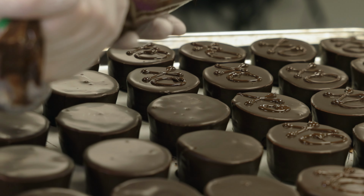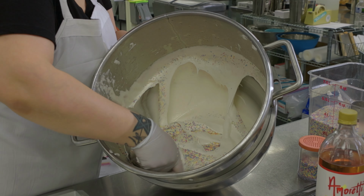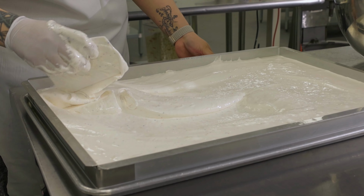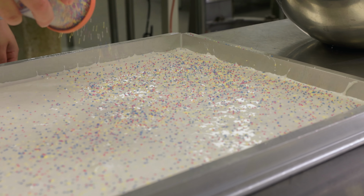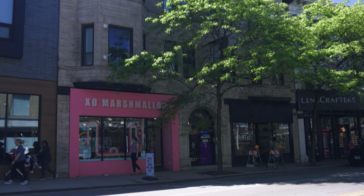This is Lindzi. And this is Kat. And we're XO Marshmallow. I'm Kat. I am one of the owners of XO Marshmallow, and I actually oversee a lot more of our production. And I'm Lindzi. I'm the other owner of XO Marshmallow, and I oversee our social media, marketing, and a little bit of the business side of things.